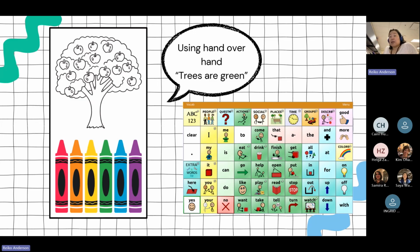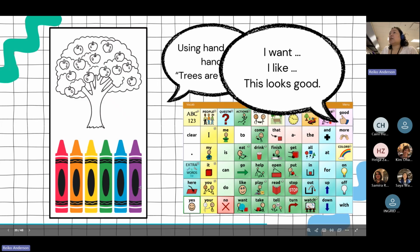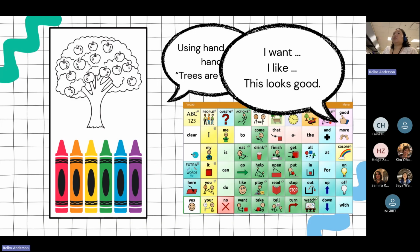So another way to do this is I might get another sheet and I might do some coloring as well. And if I want the trees to be green, I can talk about the trees being green. But it's okay if it's not green, right? No one's going to get a bad mark because the tree's not green. So I might say, I see all these colors of crayons. I want the yellow crayon. Right? And I might take the yellow crayon. I like the crayon. I'm going to color this apple yellow. Right? Oh, this looks good. Now I want a different color.